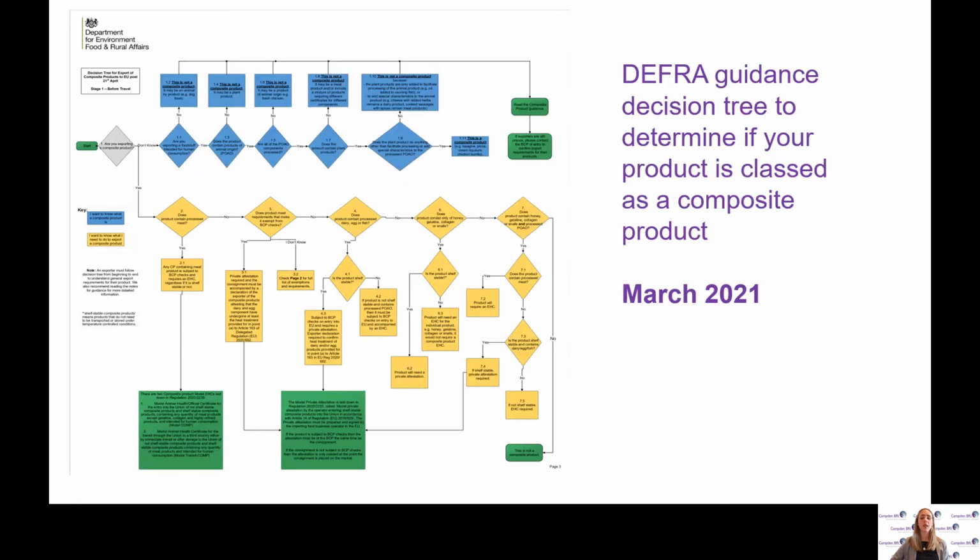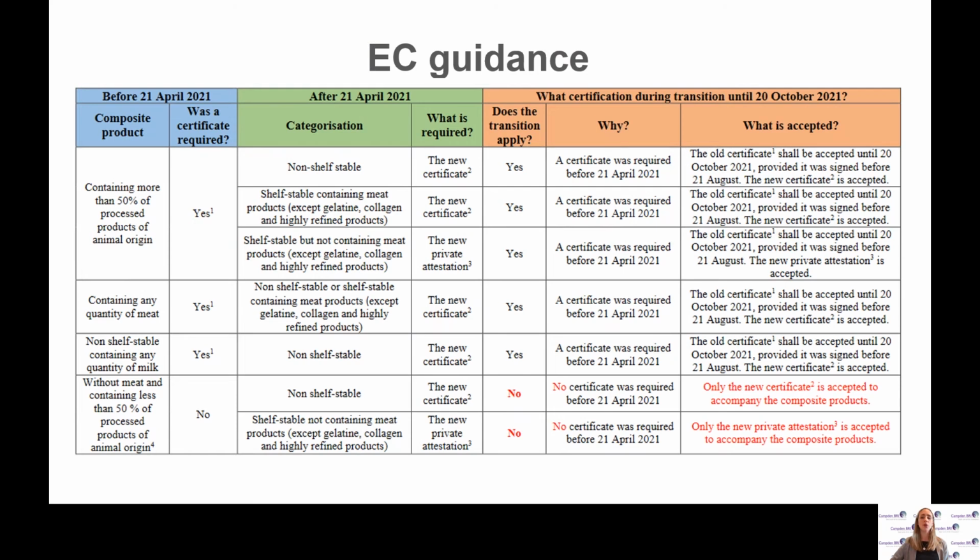There is DEFRA guidance on the new EU requirements for exporting a composite product from Great Britain to the EU, including a useful decision tree which helps determine if your product is a composite food that is subject to these new EU requirements. There is also European Commission guidance which helps companies determine which requirements they need to comply with if importing their products into the EU.